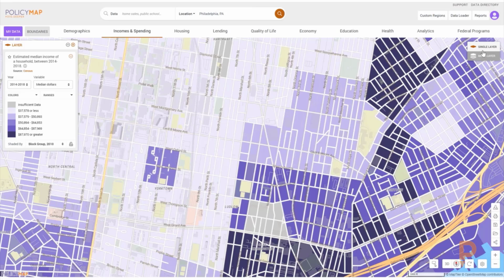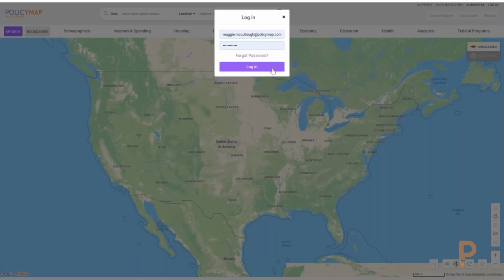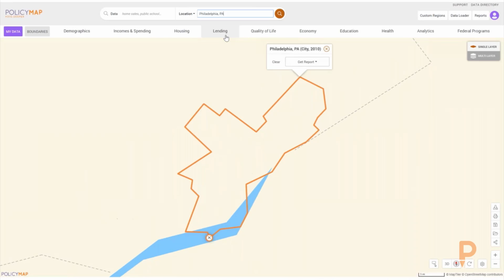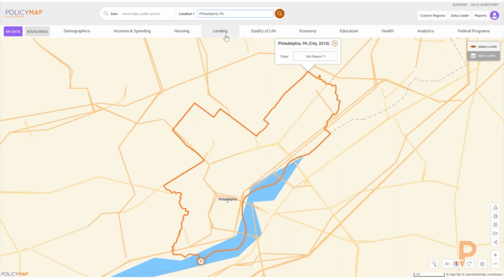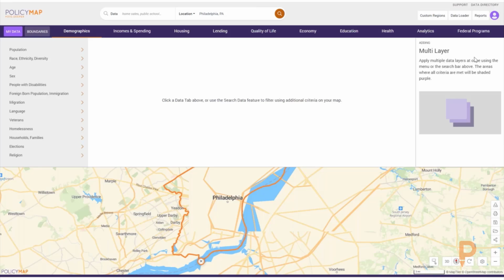So I also want to talk to you about MultiLayer Map. And to do that, I'm just going to reset this for 1 second. And I'm going to log in again. So in 3-layer maps in PolicyMap, you've always been able to find areas on the map that meet up to 3 criteria. And the MultiLayer Map now allows you to do it for 5 indicators.